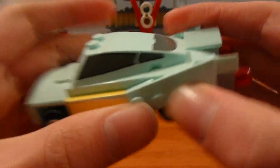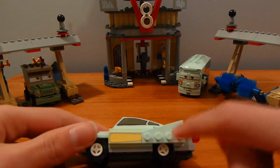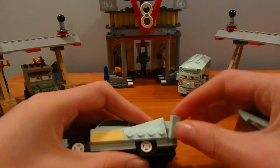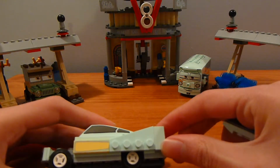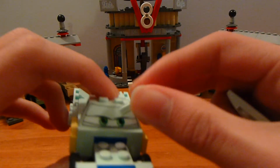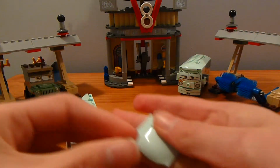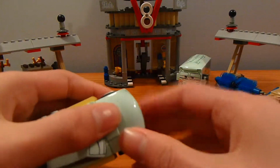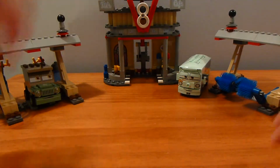I do wish they would have put a 1x2 plate of this color right here, and then connected it with a tile or something, because that looks better since it covers up the gray. So if that would stay there, then it would be perfect. So yeah, now let's fix that up. And she has one of these, which is actually printed on a Filmore twice and not printed on Filmore twice.